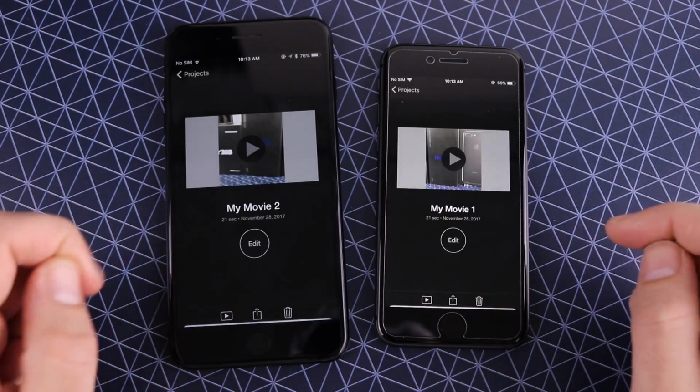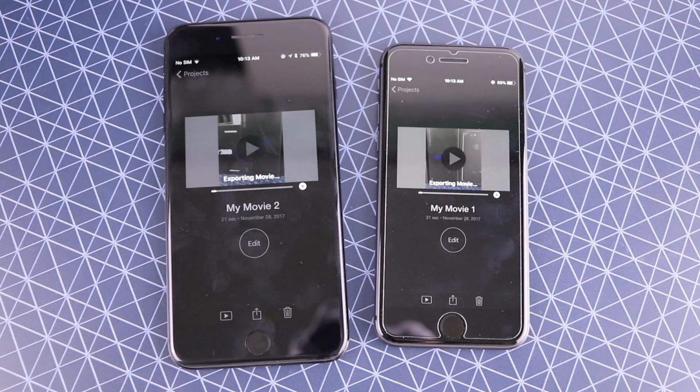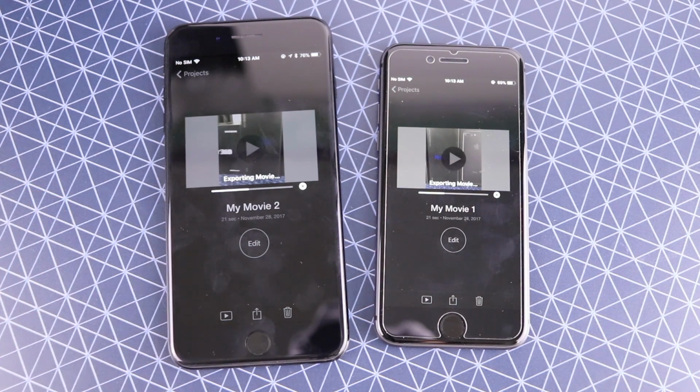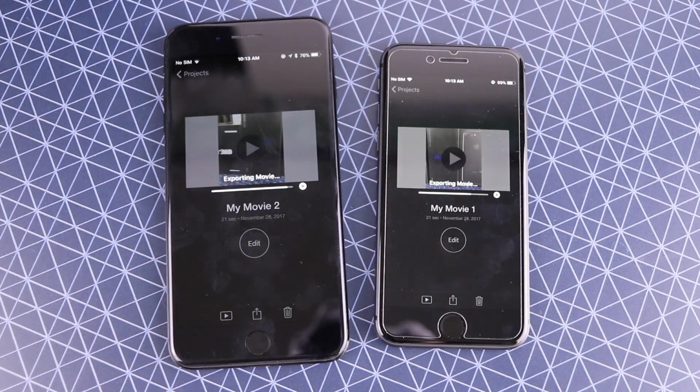3, 2, and 1. You can see here we're taking a look at a full export now. So the first one we were just saving to videos. Now we're looking at a full export. So will the A11 beat the A10 Fusion chip here in this export? We're going to have to see. Looks like the A10 is kicking butt over there on the left. What is going on with the A11? I am not sure, but you can see it's about to finish there on the left.